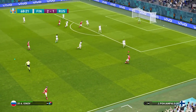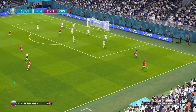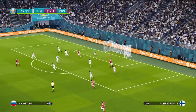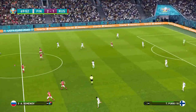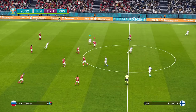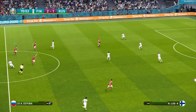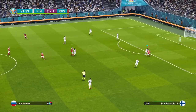Out to the right. Massive leap! Oh, the keeper's done ever so well. The keeper really dug out his defence then. A magnificent effort. He's made sure that that won't get through. Done very well to intervene.